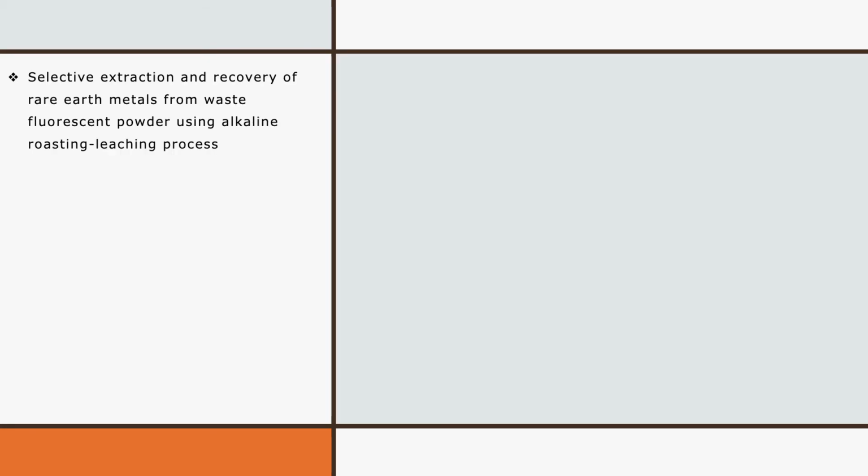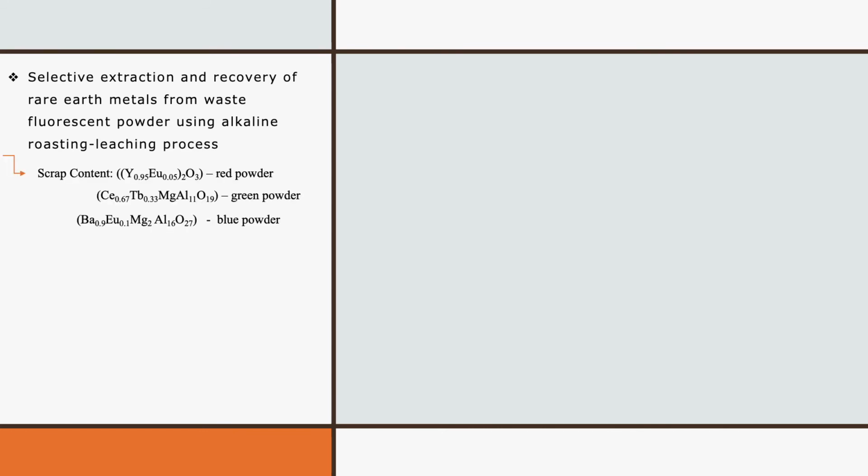Here, the extraction and recovery of rare earths from waste fluorescent powder using alkaline roasting leaching process was studied. The waste fluorescent powder for this experiment mainly contained red powder of yttrium europium oxide, green powder of cerium terbium oxide containing magnesium and aluminum, and blue powder of europium oxide containing barium, magnesium, and aluminium.